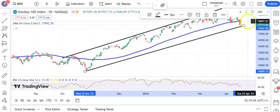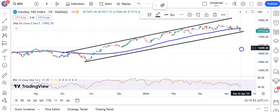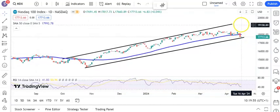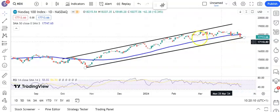If you're cautious, you'd be looking for 18,000 and the 50-day line to break before assuming that we can then resume a journey towards 19,000 plus and record highs. As far as the nightmare scenario is concerned, that would be late January support here, 17,100, which was also the late December resistance area.